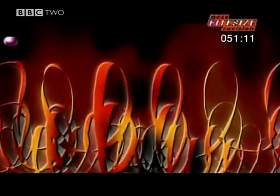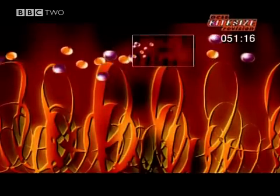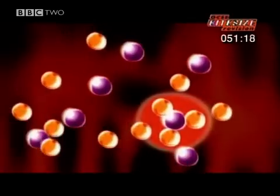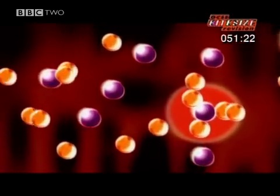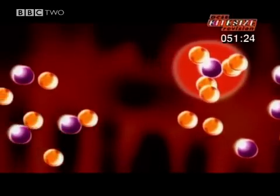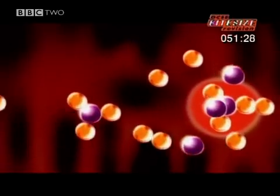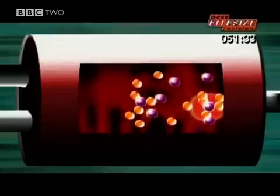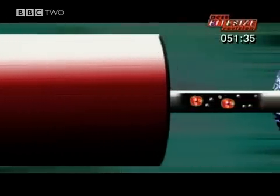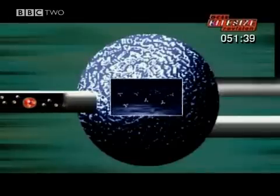Inside the converter, a hot iron catalyst is waiting for the nitrogen and hydrogen. They react together at its surface to make ammonia. The reaction also releases heat, keeping the temperature just right for maximum production, about 500 Celsius. But even so, some of the nitrogen and hydrogen is still left over, so the mixture that passes out from the converter isn't pure ammonia.